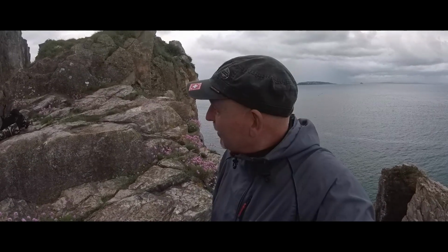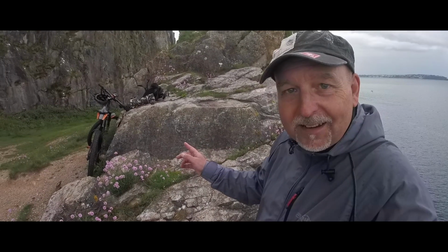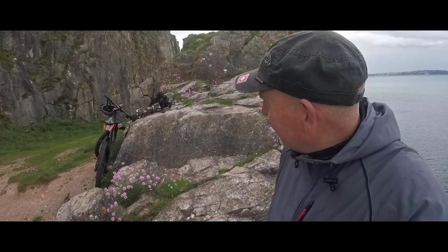And as I say that, there's a tiny little rock pipit. That close to me.